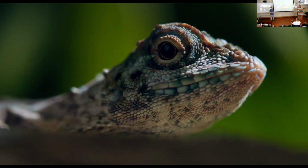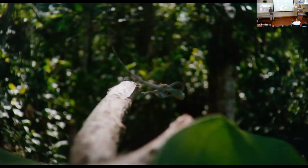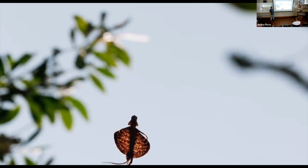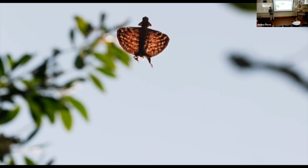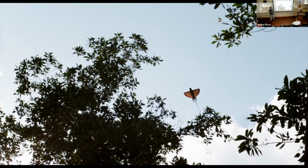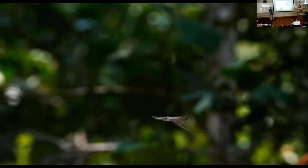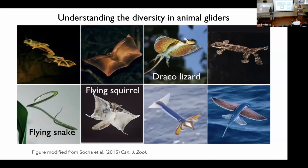This is the Draco lizard, again by BBC Earth, and this is the lizard that opens up its arms. It's got a flattened skin, and it can also fly from tree to tree in tropical areas. This is called the Draco lizard, and it is saying a little bit about what it does. And there's a whole variety of gliders. Maybe I'll focus on just those three: the squirrel, the Draco, and the flying snake.